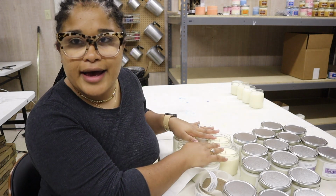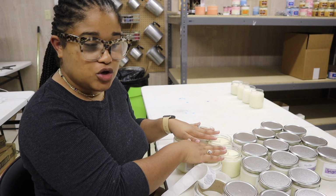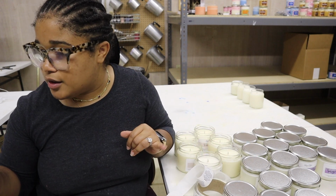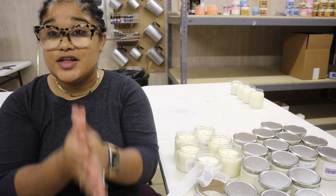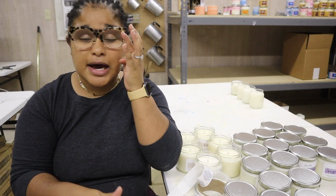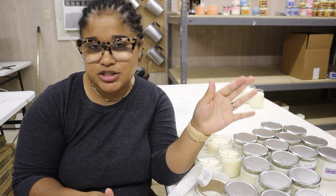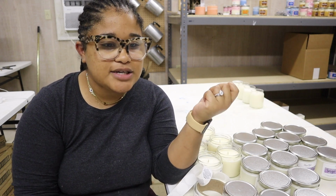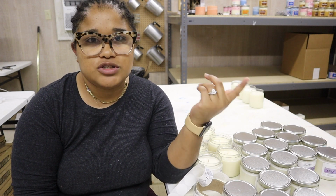So I have labeled quite a few of these, and then I'm putting lids on the rest of them. But I have all my holiday candles in cases that I need to put dust covers on. This year for the holiday candles, I'm not doing lids, I'm doing dust covers, but I'm gonna leave lids as an option just in case people want them. The reason I decided to do that is because I've noticed that a lot of people just throw away their lids. So if you buy multiple candles, you really just need to buy one lid.